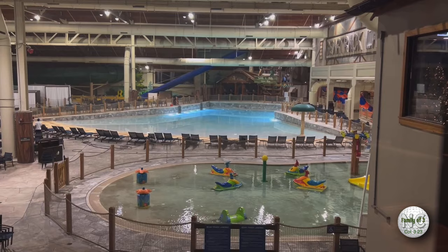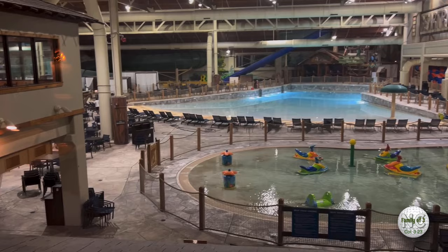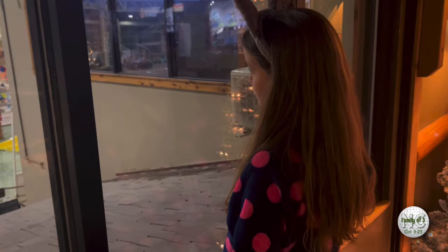An empty water park looks like this at night when it's closed. That's what it looks like. It seems strange to see nobody in there, doesn't it? I think it's safe to say Hannah's having fun today.